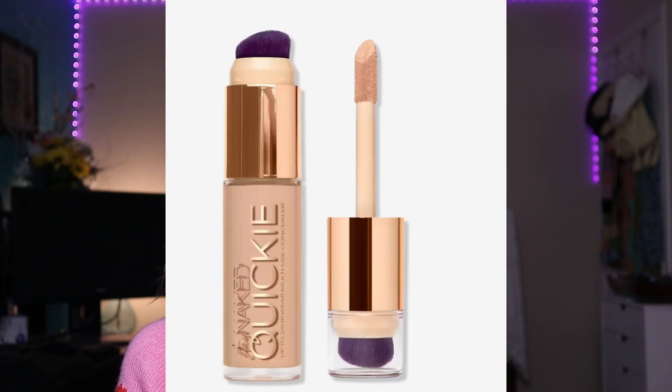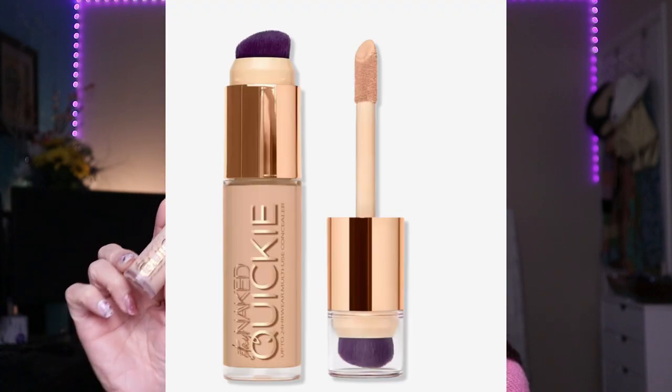And the concealer that I'm using today is a concealer that I did not think I was going to like. It is from Urban Decay. It is their Quickie 24-hour concealer. I actually have been really liking this concealer. It has a nice consistency. It doesn't settle under my eyes and it does provide full coverage, but love this concealer.